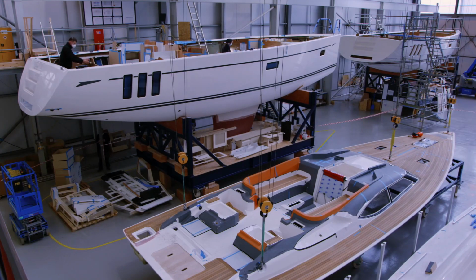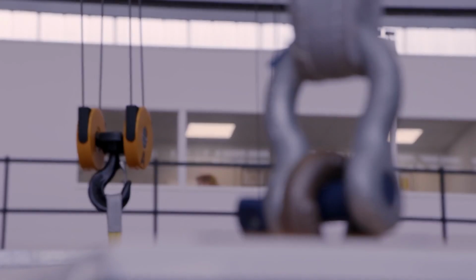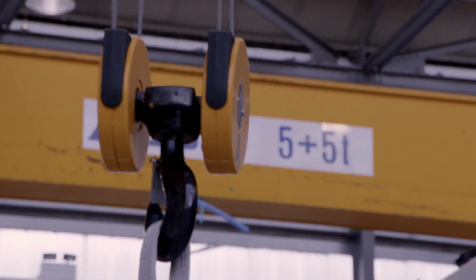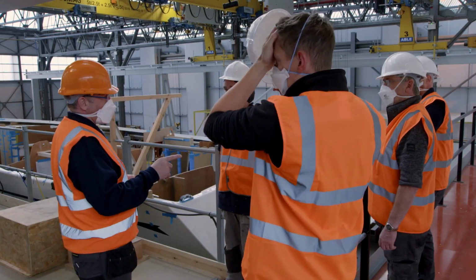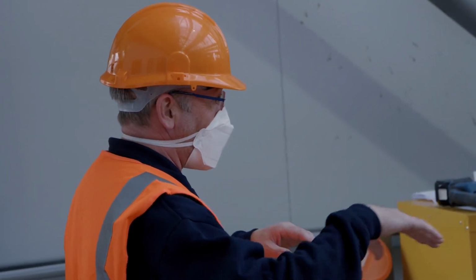With all the elements coming together and a strict build schedule to stick to, one of the key landmarks on the road to completion of the first ever 495 is the moment the hull and the deck finally come together. So if anything's coming down, it's going to pinch, just shout stop.